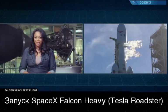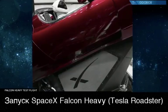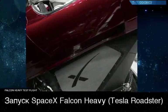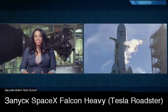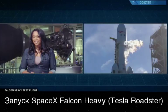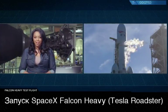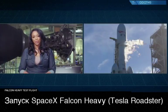Mounted on the payload attach fitting, which is the structure that holds the Roadster onto the second stage, there's a plaque on which the names of over 6,000 of our SpaceX employees are engraved. The work that goes into designing, building, testing, and launching a vehicle of this sort is no small feat, and we are super excited to be a part of the Roadster's billion-year journey through the solar system.